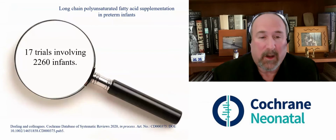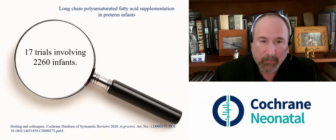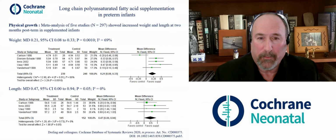There's a lot of data on this issue, 17 trials involving over 2,000 infants. And so really this is one of the first areas in this general idea of supplementation which is truly well researched in terms of the number and precision. Let's break it down into those domains the authors wanted to discuss. First, looking at physical growth. The meta-analysis of 5 studies that reported on physical growth showed an increase in weight and length at 2 months post-term in supplemented infants. The mean difference was small, 0.21, but statistically significant, as was their small difference in length, 0.47.